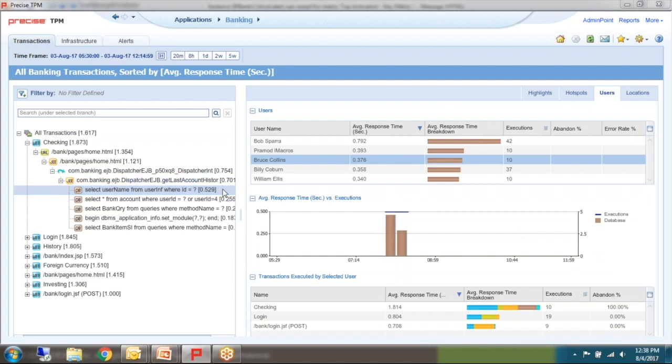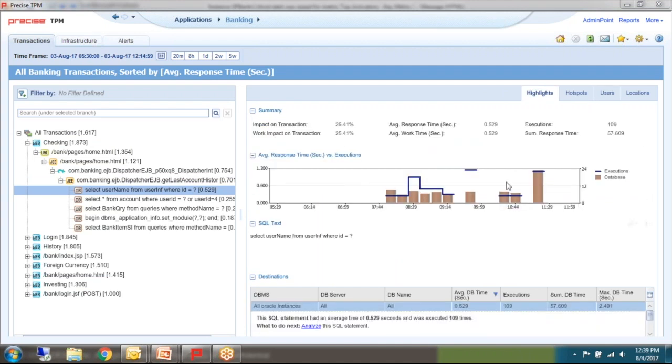Highlighting the top SQL statement, I can also reveal that this SQL statement was not just impacting Bruce, but all of these end users and had very poor performance really across the board. The Highlights tab shows me the overtime for that particular SQL statement, and there's also an Analyze button where I can jump from the transaction view into the database expert view in context of this SQL statement, which will allow the DBA to know exactly what the problem is. And this is our secret sauce.